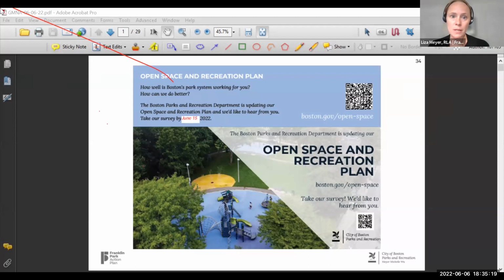You can see that we extended it. It was supposed to close on the 31st, but we extended it for another couple weeks. So it's going to be open until June 15th. If you can take a few minutes, you can snap the QR code that's on the screen right there. You can visit boston.gov/openspace, and you should be able to access it, and that would be really helpful.